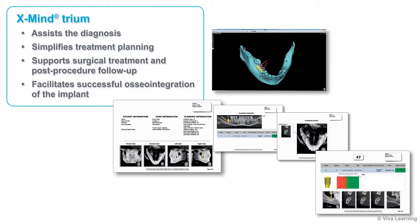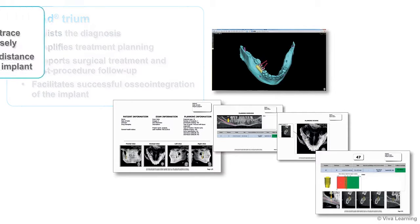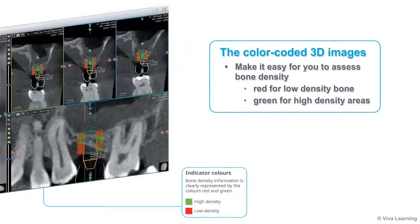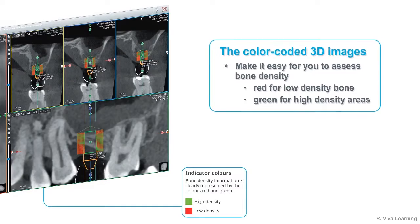The X-Mind Trium assists the diagnosis, simplifies treatment planning, supports surgical treatment and post-procedure follow-up, and facilitates successful osseointegration of the implant. For example, X-Mind Trium enables you to locate and trace the mandibular canal precisely, and then get a measurement of the distance between the nerve and the implant. The color-coded 3D images make it easy for you to assess bone density. Low-density bone is shown in red, and high-density areas are indicated in green.